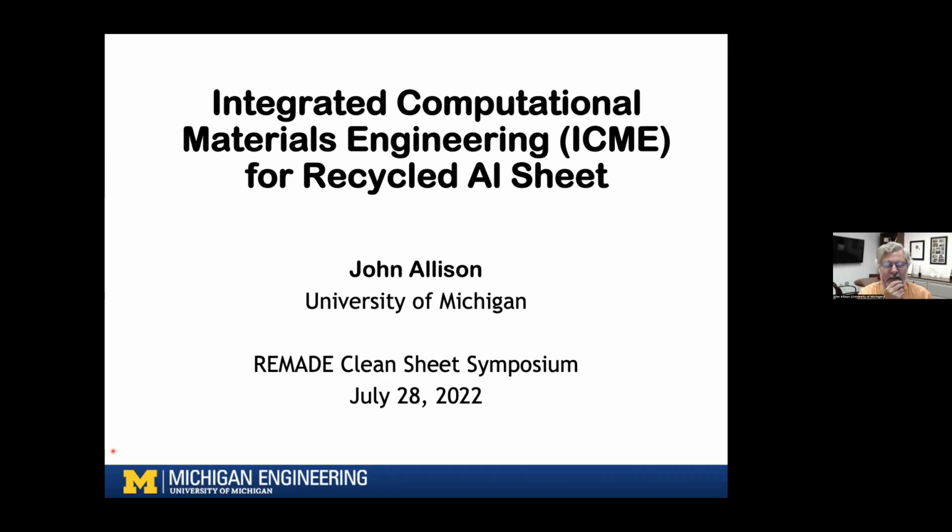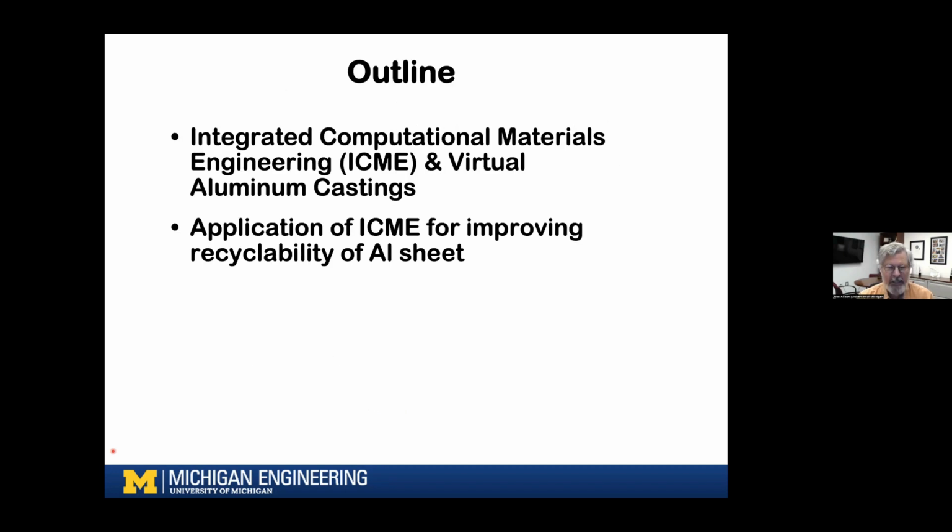And thanks for the invitation to talk here. What Dan asked me to do is give a brief overview of what integrated computational materials engineering, ICME, is, by reference to work that we did at Ford. I spent a number of years working with Laurent and others that are on Zoom here at Ford, called virtual aluminum castings. And then I'll talk a bit about one of the tasks that we have in the Clean Sheet program, applying ICME to improving the recyclability of aluminum sheet.